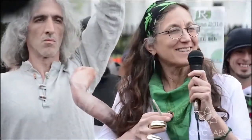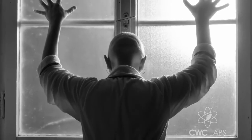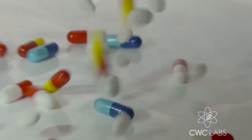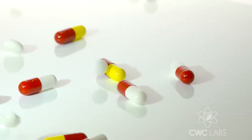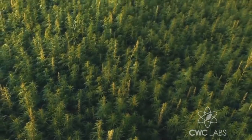You know, it's time for a revolution in human awakening, and that means awakening to natural medicine that works better than pharmaceuticals. It's safer than pharmaceuticals. It's more affordable than pharmaceuticals. It's not addictive like opioids, which are killing people by the tens of thousands every year. You know, cannabis is part of the big answer for humankind. It can help set us free.